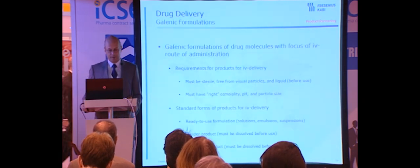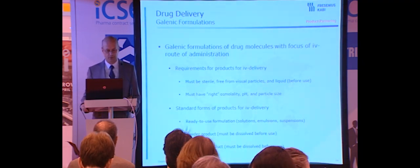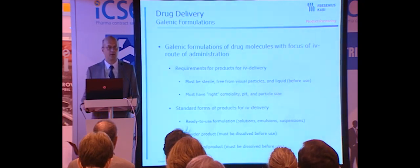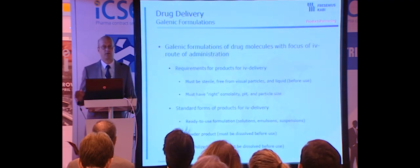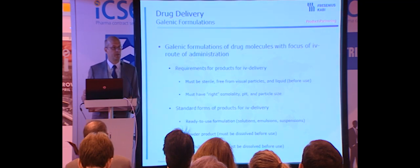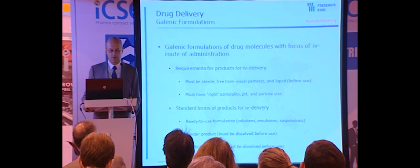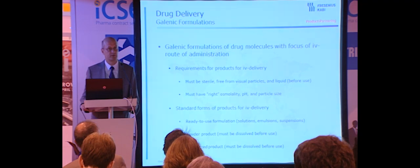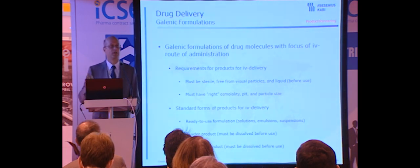So, as I already said several times, I will focus on the IV route of administration of drugs, and so I would like to give a short overview of what is necessary to be able to administer a drug in an IV route. There are some more stringent requirements, I think, compared to oral solid dosage forms and other forms, because the drug must be sterile. It's not always easy to get sterile drugs, drug formulations. It must be free from visual particles, and it must be liquid, at least when it is used.